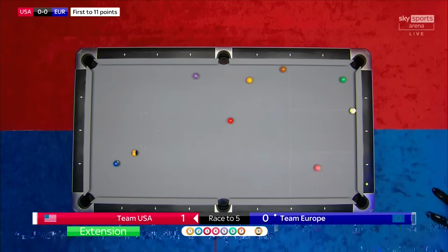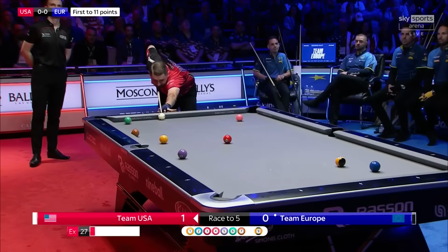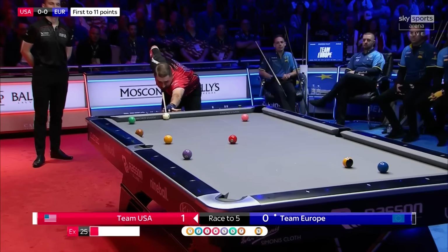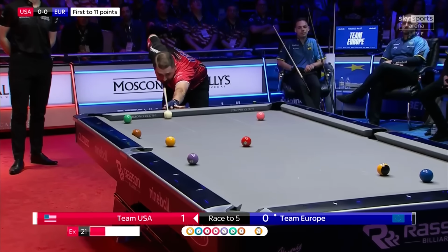These side pockets, Phil, I've been out there, I've had a little nosy. These are brutal. They're smaller than ever, so Skylar's not got a lot to work with here, and it's not just about potting this ball. Well, he does have an angle, because he's got to get the cue ball moving forward, because the 9 ball is covering the blue 2.